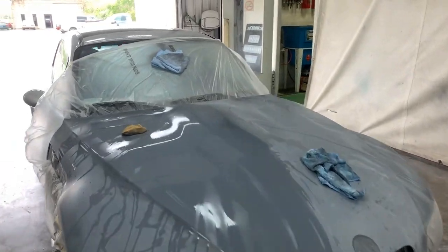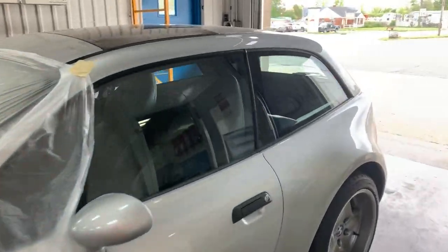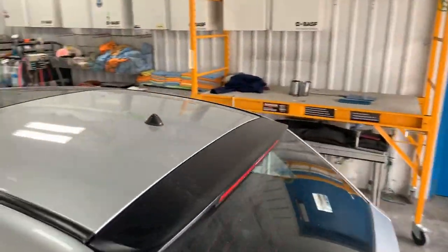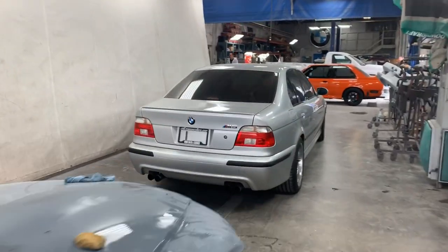No arguments. And that's why we've got our pricing structure the way that we do, and we're not hesitant to spend money to do stuff the right way. You know, it's an investment into these cars' futures, and that's what we're all about. That's why we buy them back.